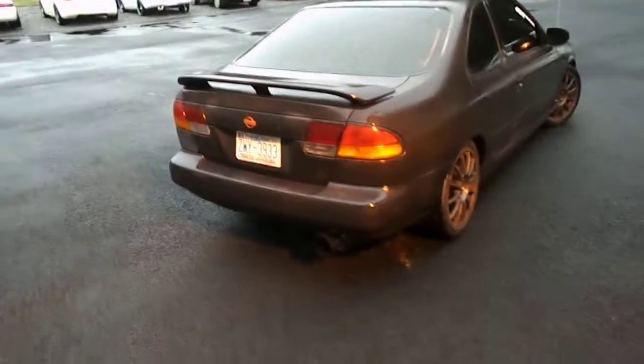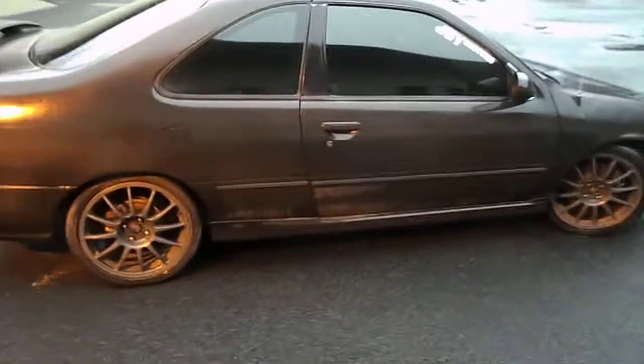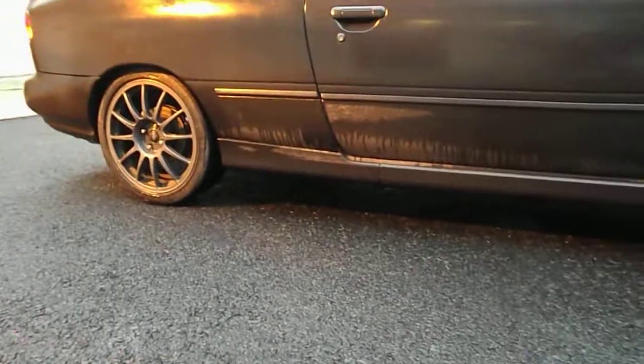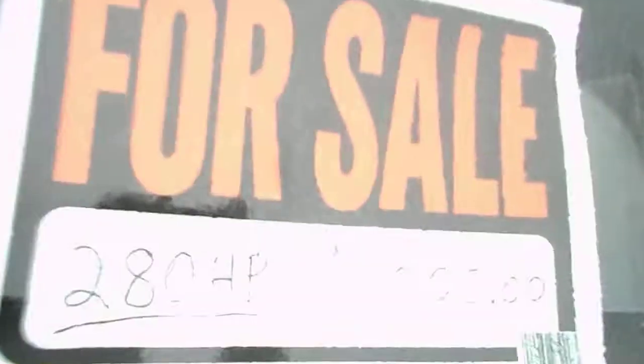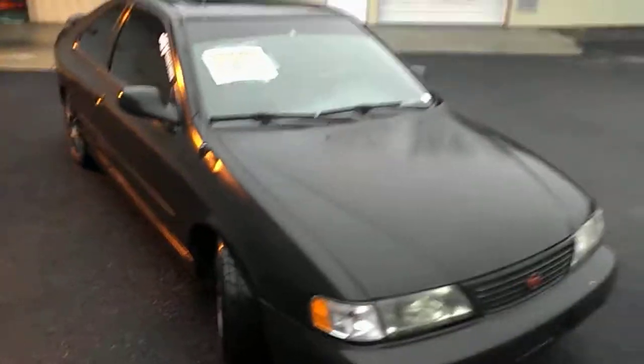It is actually raining outside, almost snowing, so that's sort of why the car is wet. It's painted flat black. That's actually where the rain hasn't touched yet. That's not dirt. Okay, I'm going to start showing you some of the goodies before it gets dark. We are asking $7,000, and you'll see it's well worth it here in a second.